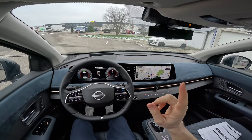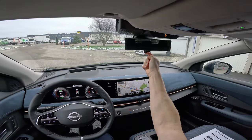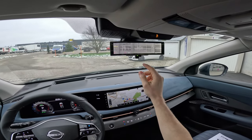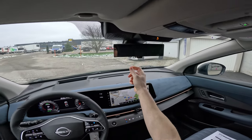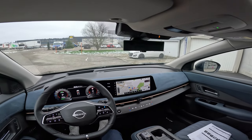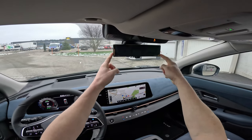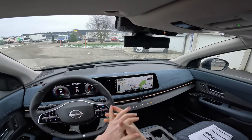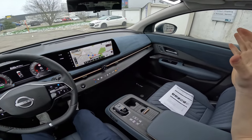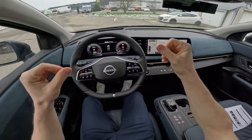And I want to point out something. Look at this. The mirror has a camera behind there, so you are able to see also the camera if the mirror visibility is not good enough for you. But for me, it's quite good visibility. Also, I like the square design of the mirror here. Looks really nice. Big mirrors on the side, big windows. So in general, the visibility is very good around the windows.